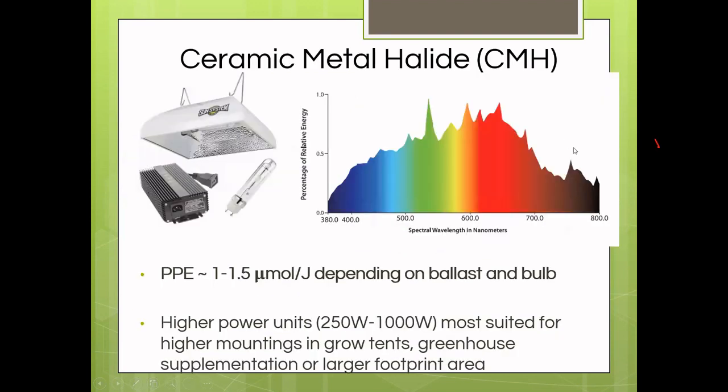I'll move through this quickly. Ceramic metal halides. These are great if you need high intensity light, or for greenhouse growing. They're fairly efficient, going all the way up to 1.5 micromoles per joule. The problem is they generally come in fixtures that are really intense. This is not something you'd want in your living room. You definitely want this in a very large grow tent, or greenhouse growing as a supplement, or a grow room.